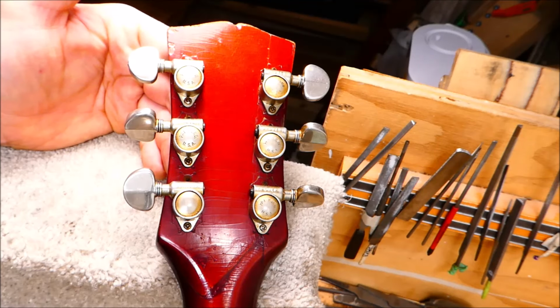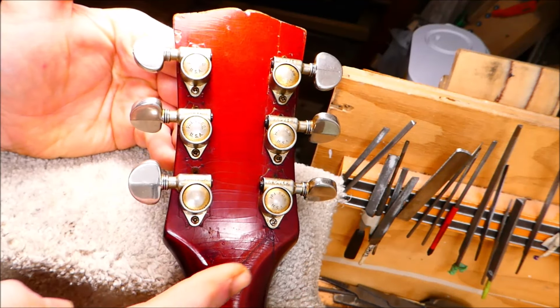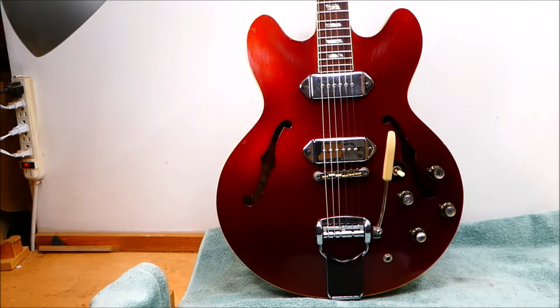That happened too. Anyway, even without the serial number, we know it's an official Gibson because it's got the proper headstock break. This has most of the appointments of a Casino, which is essentially the same thing as a Gibson ES330 TD, thin line double pickup. This has got dog ear P90s. It's a fully hollow guitar. It doesn't have the central solid block that makes an ES335.